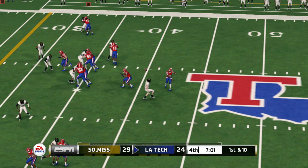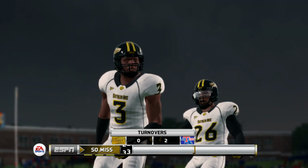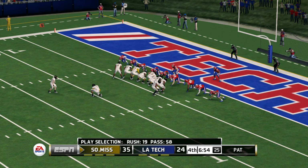Throws it into coverage and it's intercepted. He might have a chance. He's at the 30, to the 10, and a huge touchdown play. So a great play by the defender to give his team 6 points. That was a very good play, and that will certainly help build his team's momentum. And he adds the extra point.